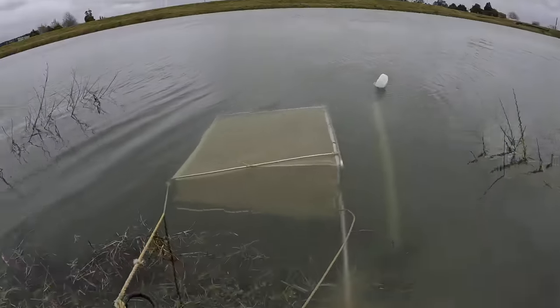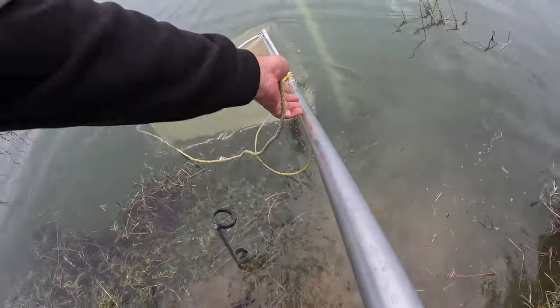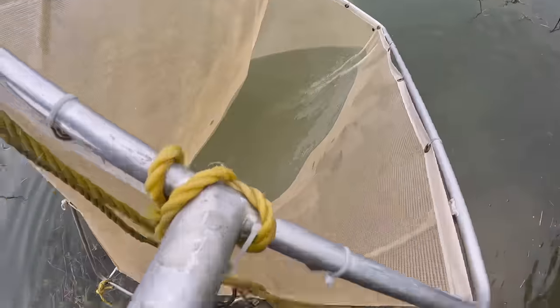Ooh, there's a shoal going in right now. Be shoal of the day. Right, let's get out of here quick. Chase up. Let's check it out together.